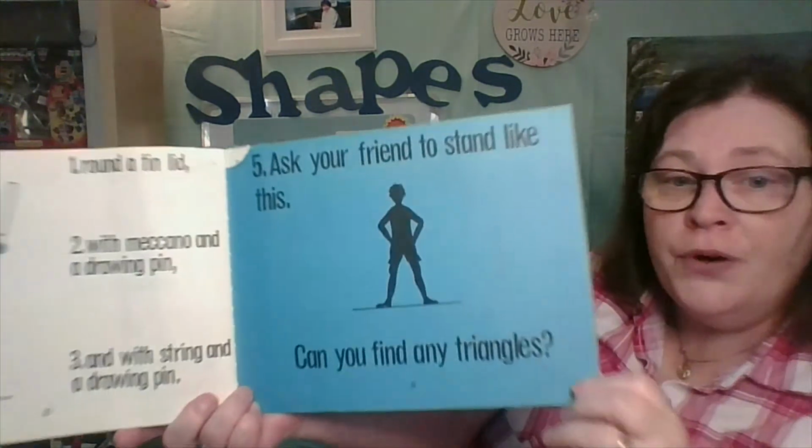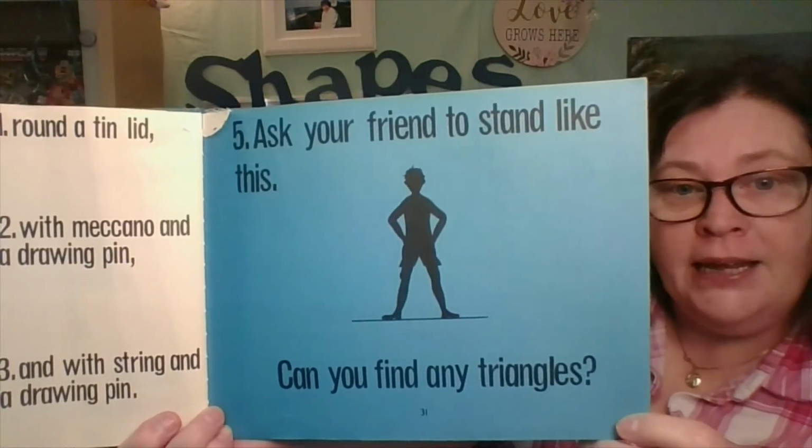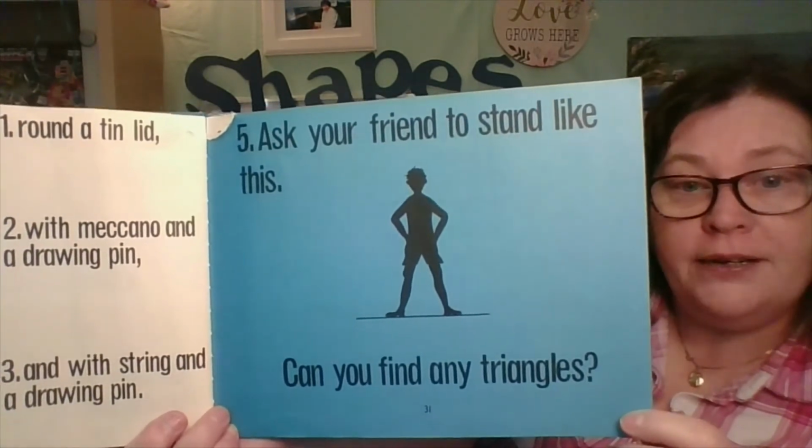Can you find any triangles? So ask your brothers or sisters or mommy and daddy to stand like this and see how many triangles you can find.